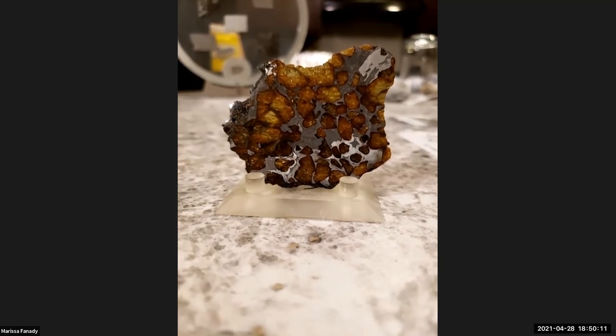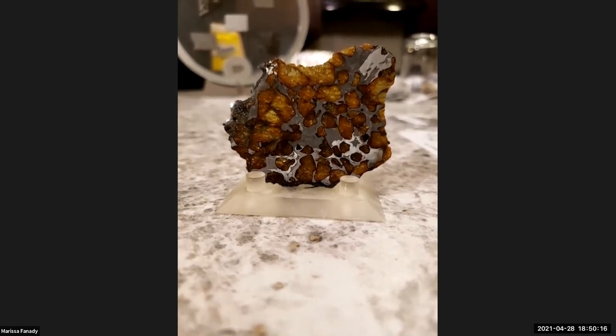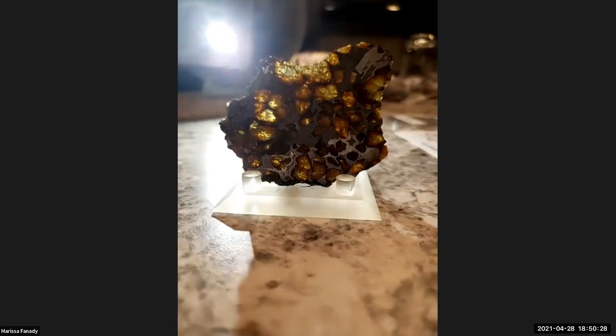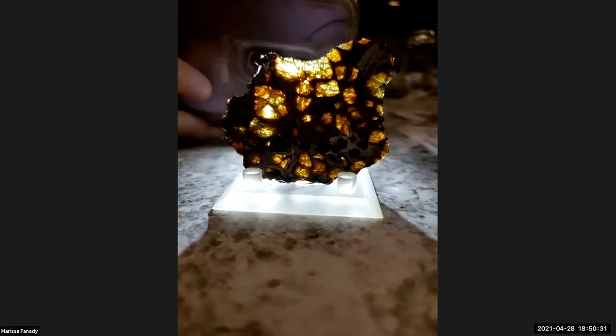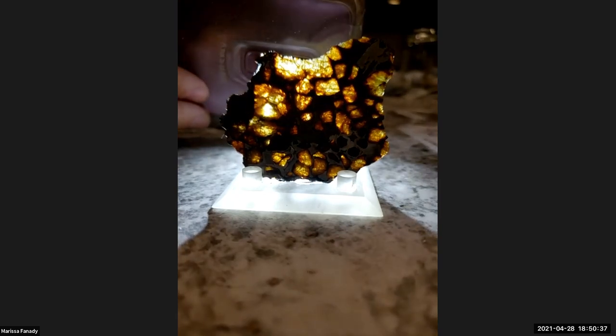Oh my gosh, look at the olivine on the top. I hate to say that some broke off, but you got your money's worth because you got like a crap ton of olivine on that one. That is ridiculous. Yeah, and the translucency might come up behind it. Oh, yeah. Oh, nice. That is stunning. Absolutely.